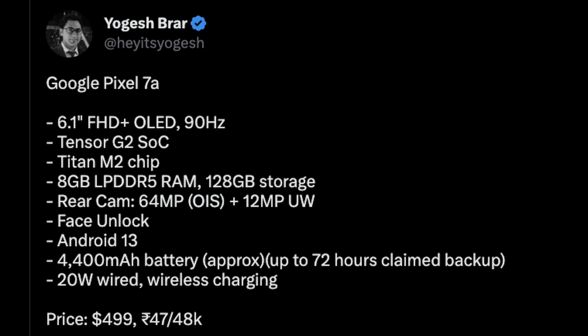The battery inside will be 4,400 milliamps, which should last up to 72 hours if you put it on low battery mode. 20 watts wired charging. It will also have wireless charging, and the price will come in at $499.